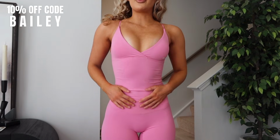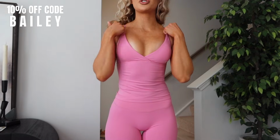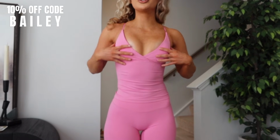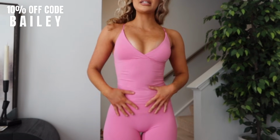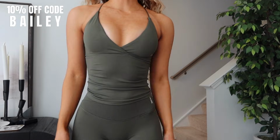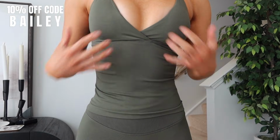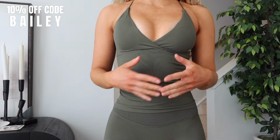I think it shapes very well in my true size. Now, I wouldn't size down because of the strap area. I want to for this area and the waist, but the straps would be way too tight, they would definitely break. Here's the small top. So as you can see, you're just getting a little bit of excess fabric, like there's more bunching in the waist, which I don't love.